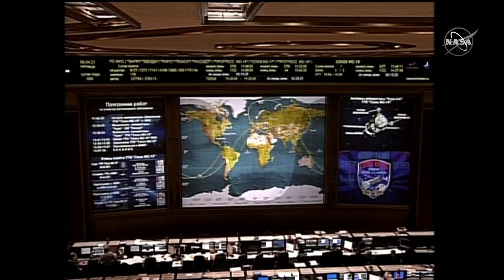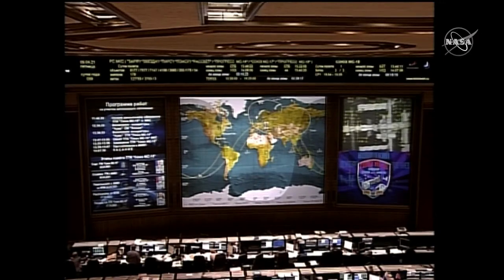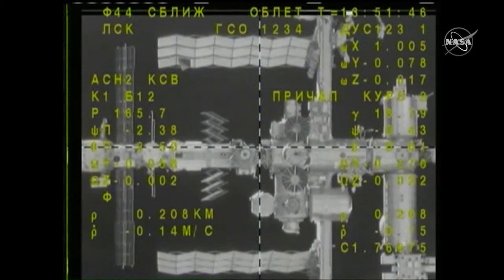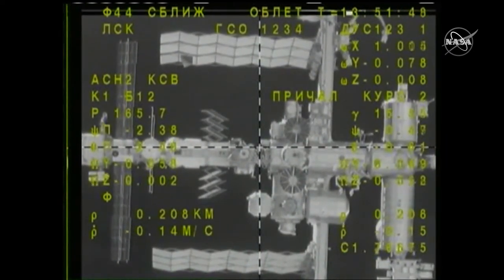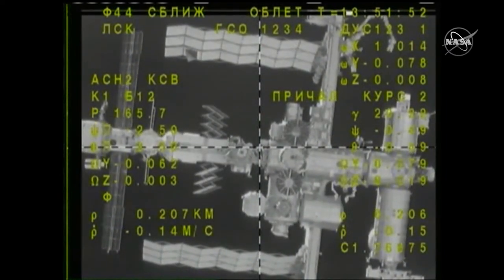The docking port of MRM 1 is visible. There is K-15 command sent. So roll maneuver is confirmed, and the range rate is minus 0.13. Copy.